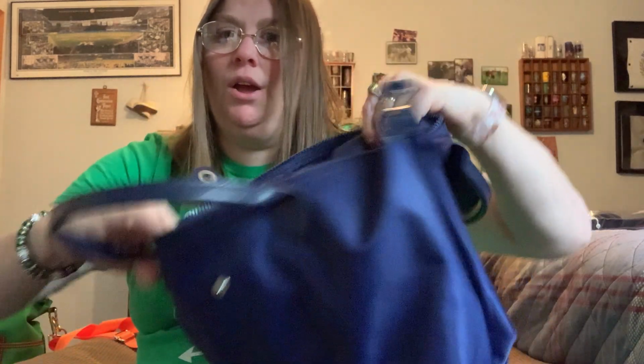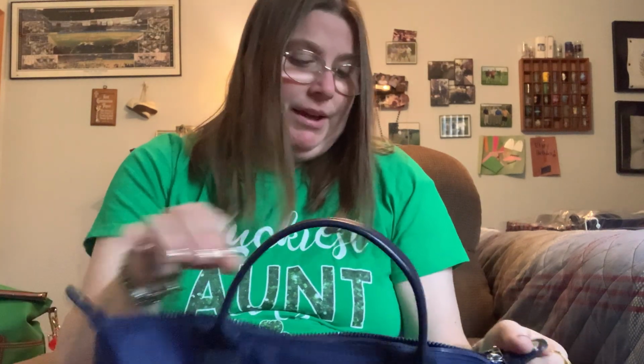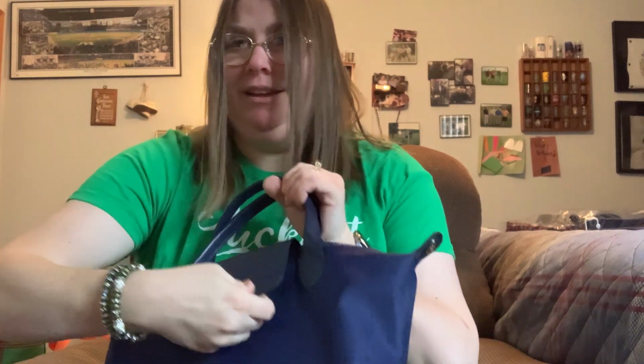So now I'm going to show you, I'm bringing one bag home. And it is my Longchamp Le Pliage Neo in navy. This will definitely be a perfect Fourth of July bag. That's what I intended it to be, honestly. I'm bringing this one home because I love this bag. This is a great bag. And the pink one I have, I'm keeping. So yeah, that's what I'm bringing home.